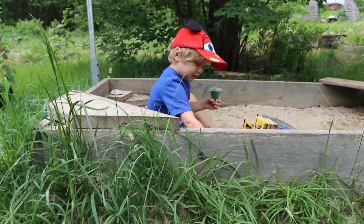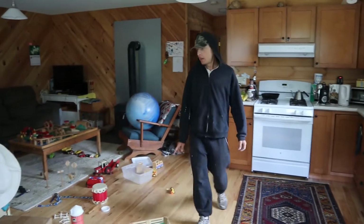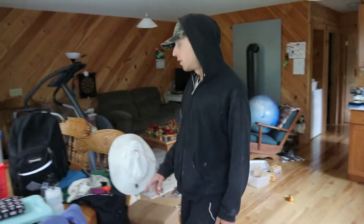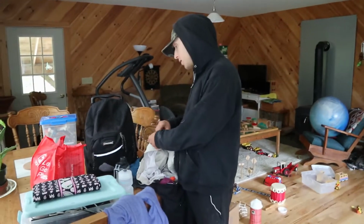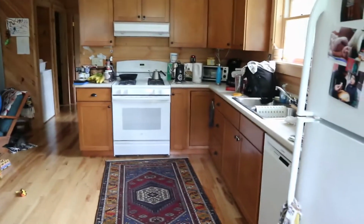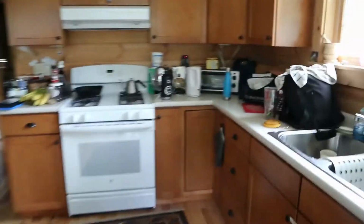Thanks. Colby found lots of toys and he's played with them. I got a box for the toys that don't fit in those crates. Teach him to put them away. Well, he knows how to put them away, he just doesn't want to. In the kitchen, I was going to put the kettle on. Do you want a drink or anything? Not right now. Okay. Is there enough water in it?